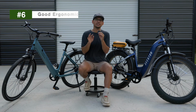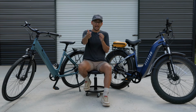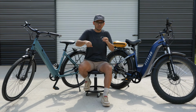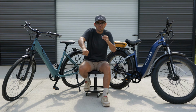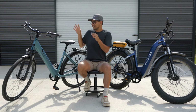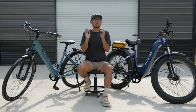Another small bonus feature is when your e-bike has good ergonomics. Now this really depends on you and how you like to ride, but if your e-bike doesn't fit you comfortably, if the handlebars are too high, if they're too low, if they're not swept back and you want them to be swept back, or if you want them to be mountain bike style, like if it doesn't fit you appropriately, you're not going to enjoy taking it out as much. So getting something that fits you properly, I feel like will make your riding experience so much more enjoyable.